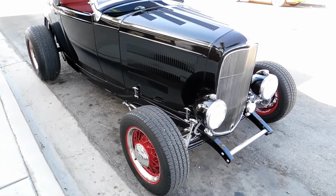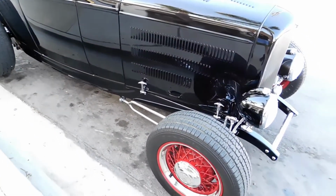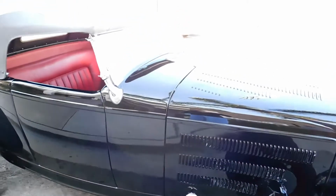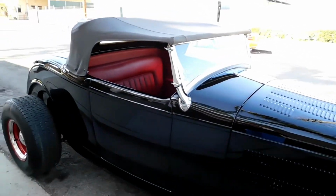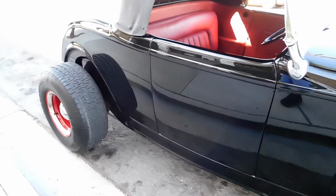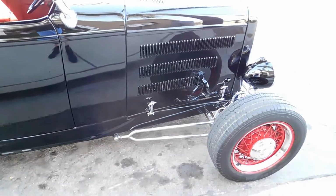Another car from the same family is a '36.5 window that's nice. Traditional style hairpin front suspension. Again, Kelsey Hayes wheels. Got nice ground clearance and stuff. When we get down to the side, we'll show you more. It is titled as a 1932 Ford. It is a 1932 Ford.